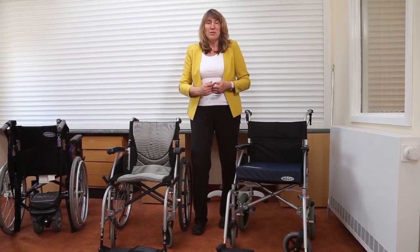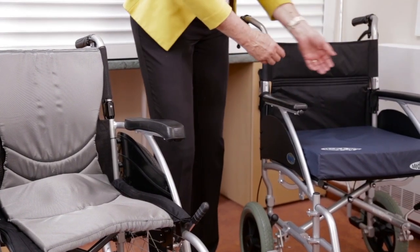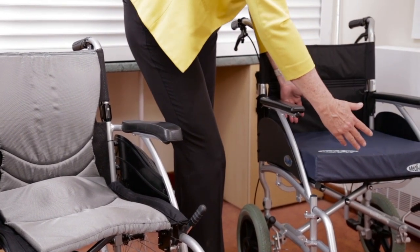When selecting a wheelchair to meet your individual needs, there are a number of key features you should consider. The first most important feature is: is the chair the right size for the individual that's going to sit in it? Is it going to be wide enough? Is it going to be deep enough?